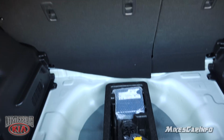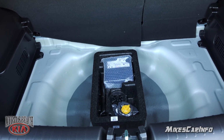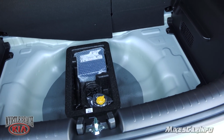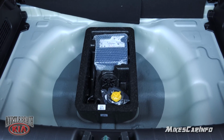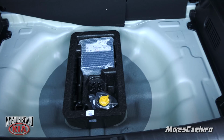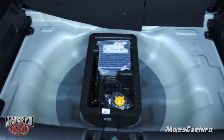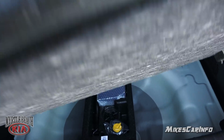So if you want to put a big tall box back here, you can take all this stuff out and you can utilize all this space. And you can actually put this cover down there if you need to. But this does not have a spare tire. It does have the tire inflator kit there. But you can see, it kind of gives you some versatility with the way they designed this.